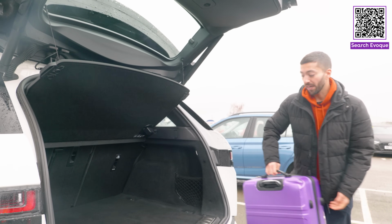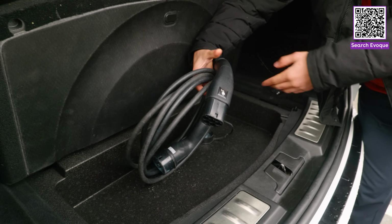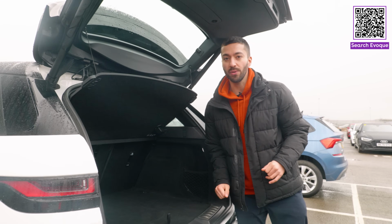This actually is the plug-in hybrid model as well, which means you also compromise when it comes to underfloor storage. But handily, if like me, you don't like having any cables rolling around in the boot, at least they fit into this storage space here. But really, if you want more space and you want an Evoque, you should go for one without the hybrid tech, because then you get more underfloor storage.